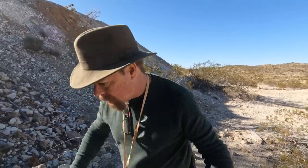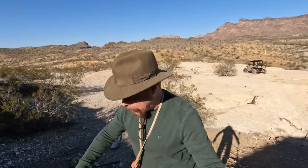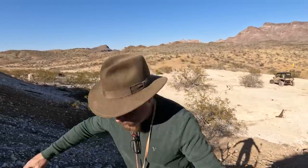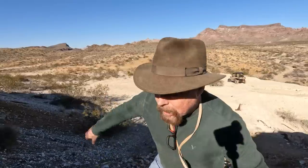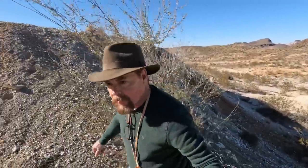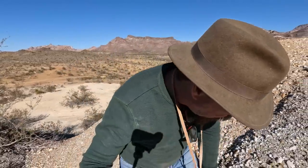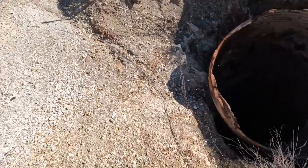A lot of alteration going on here, obviously, with the country rock, which looks to be andesite, which is a no-brainer. Right across the way, we have a dacite dome. And of course, there's rhyolite dikes everywhere out here. Man, this is some beautiful looking material. Just gobs and gobs of it. Quartz everywhere. I don't see sulfides. Oh, somebody threw that in there. Look at that.